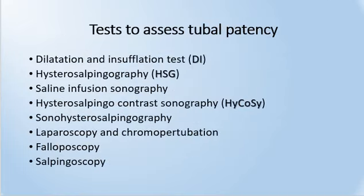Now we'll go for the tests to assess tubal patency. The various tests which are enumerated below are the dilatation and insufflation test, hysterosalpingography, which is more commonly done nowadays, then saline infusion sonography, hysterosalpingo contrast sonography, sonohysterosalpingography, laparoscopy and chromoperturbation, falloposcopy, and salpingoscopy. We'll be dealing with hysterosalpingography in detail later, but other procedures we'll explain in brief.